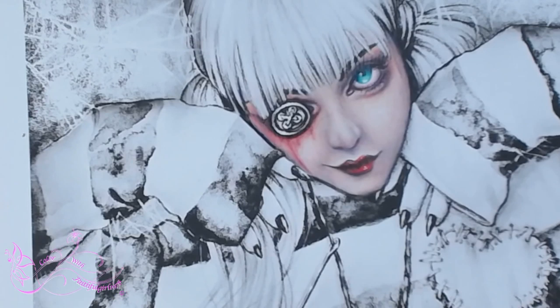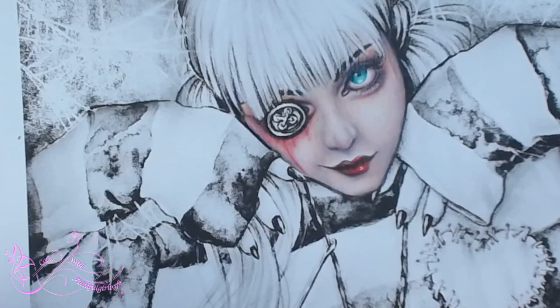Now, Enys's original image is actually mostly black and white. She's only got a little bit of red for the blood kind of look and some pinks. So it's really quite dramatic, but I want to add a little bit of colouring to mine.